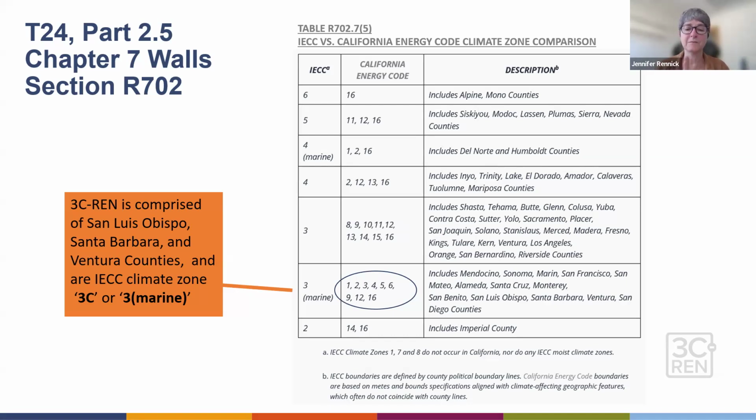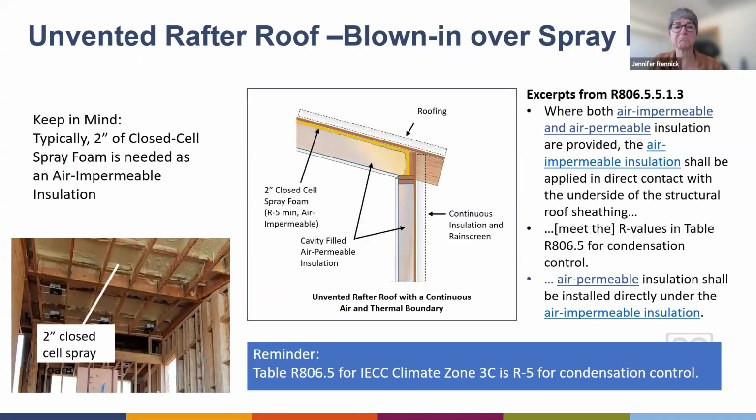So what happens a lot of times is people are working on their roof and they're looking for a roof assembly that's going to meet WUI, wildland urban interface, and then they go straight to the section that deals with roofs, and they don't catch or realize that there is a table in chapter 7 that explains which areas of California match up with the ICC code that is referenced for these requirements. And this just gives you a visual of what that can look like.